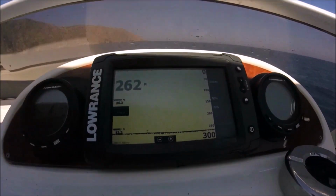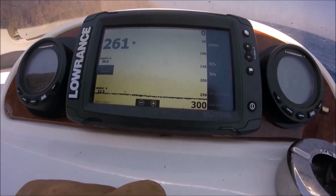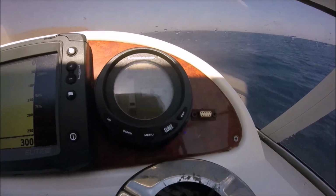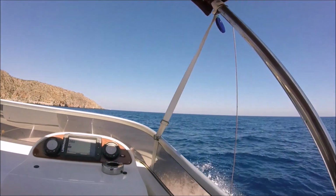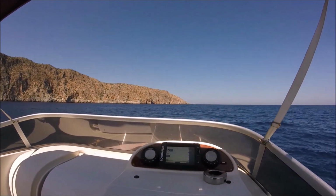And we're at 262 feet deep. That's the seabed. You can see how flat it is. And I've got my engine trim up to number 6, which just brings the bow over the bow wave, like I've explained in other videos.